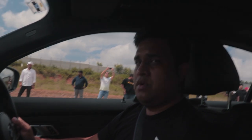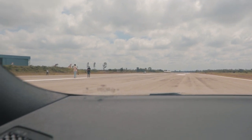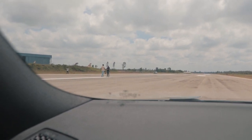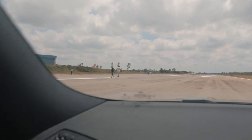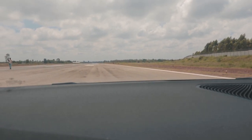So I'm gonna turn the screen and show you guys that I'm getting quite sweaty. We are waiting for both the cars to be ready. And Navni over there is going to count us out. I think he's also ready. So we should also get ready now. And instead of giving you guys a POV, I'm gonna show you guys my face and show you guys how aggressive this car is. I'm not ready for it.